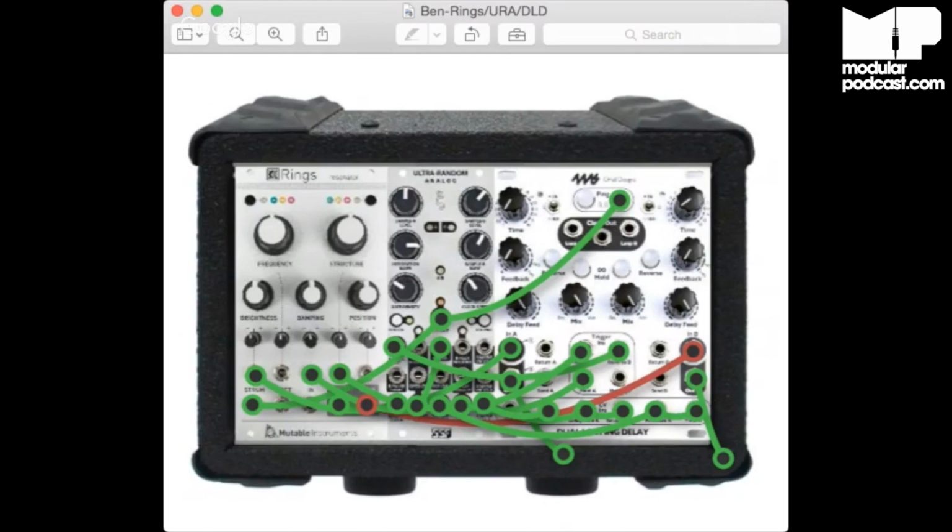Yeah, because you've not got anything into the V/Oct have you there now? No, the same as Elements. There's so many harmonic changes you can do. It seems like it's going up or down in pitch.